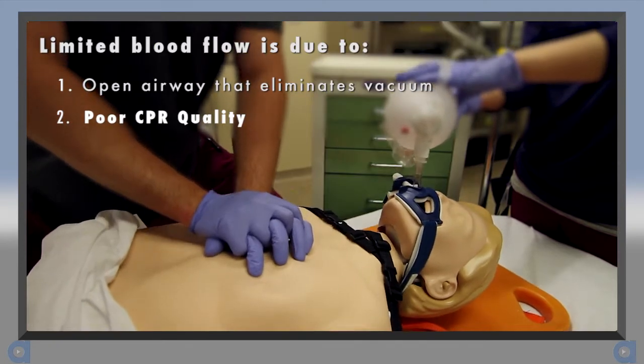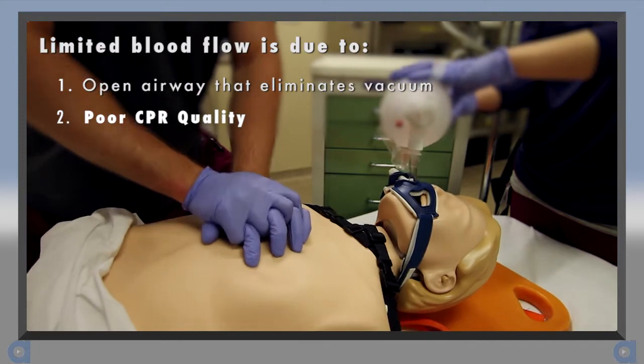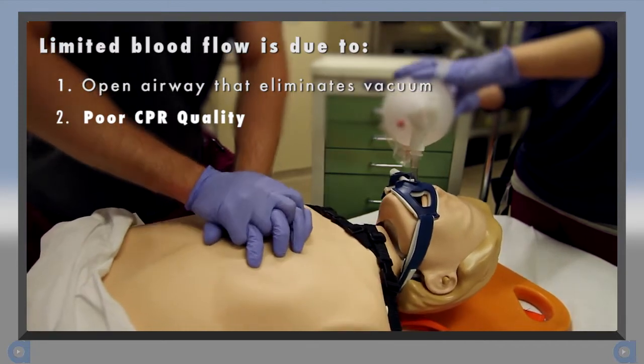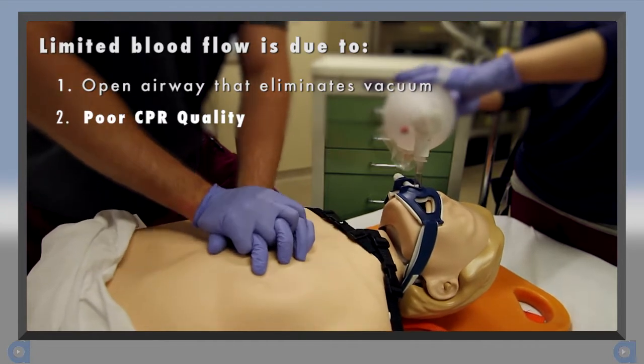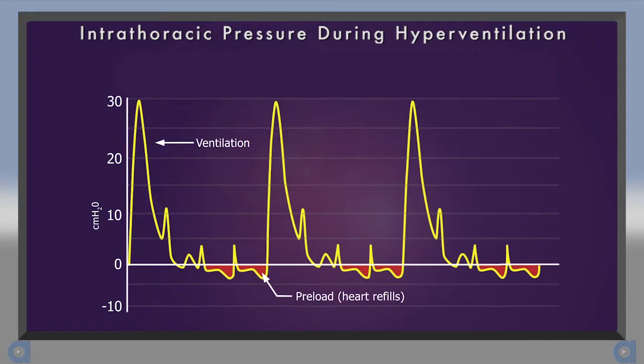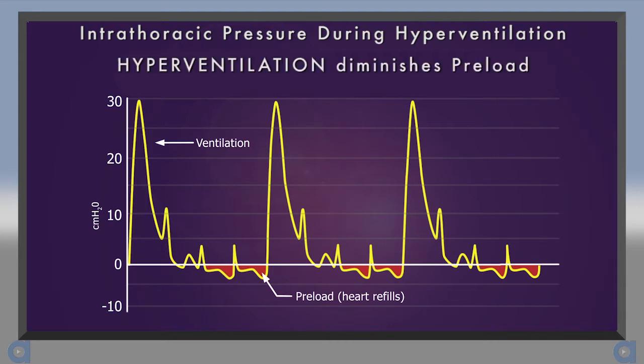Now let's talk about the second issue, CPR quality. Studies show that caregivers often make errors during the performance of CPR that further compromise its effectiveness. For example, ventilating too often or with too much tidal volume causes excessive positive intrathoracic pressure that limits blood flow back to the heart and increases ICP.